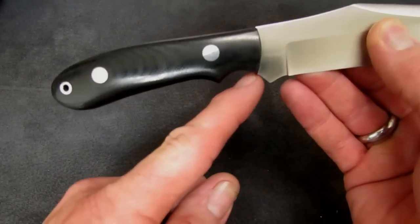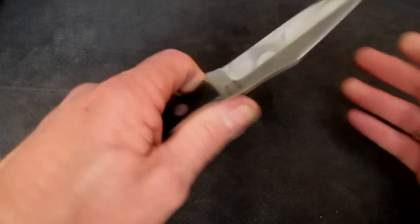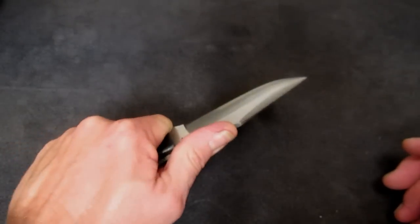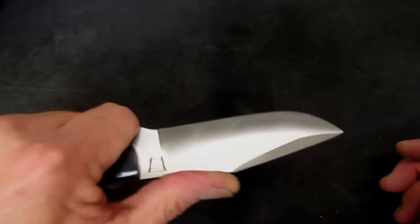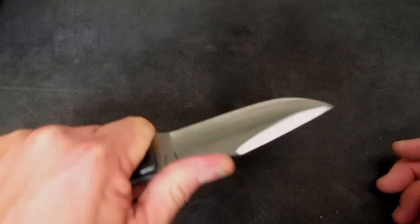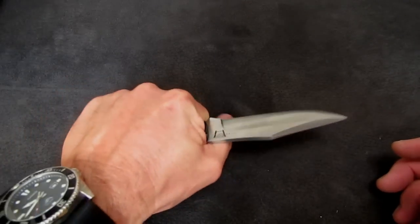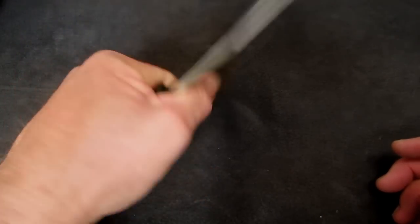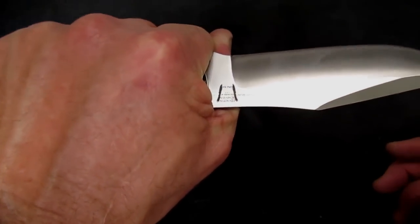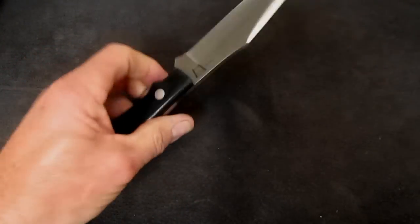Got a distinct index finger choil that extends down into the ricasso, so it's very generous for the index finger. If you're really bearing down on something in the Sabre Grip, the thumb can rest anywhere in this swale on the spine behind the Harpoon that you want it to. A super powerful Sabre Grip. In the Hammer Grip, we can lay the thumb right down in front of the handle scale to get right up on our work. I love how the thumb meets the plunge grind, so it's all cutting edge and right up to the thumb. Very cool.